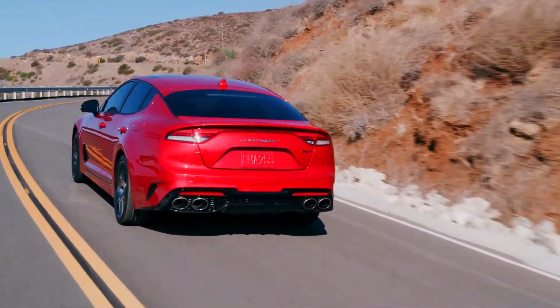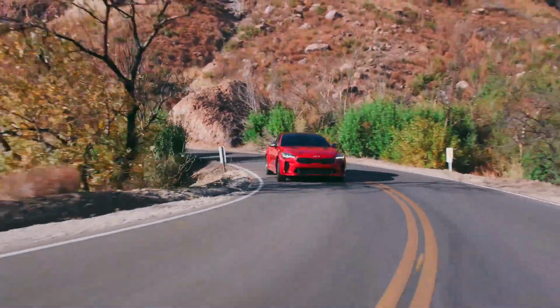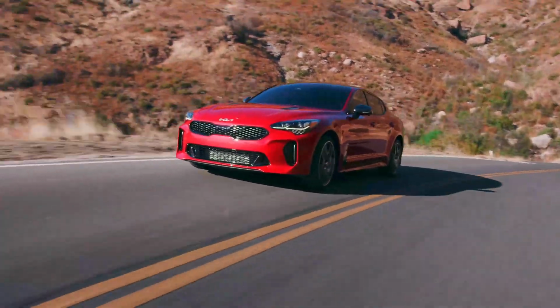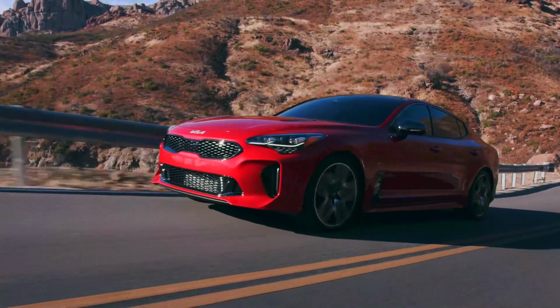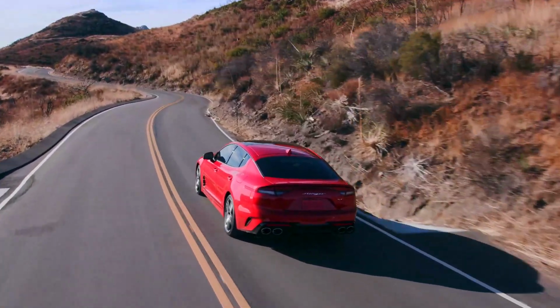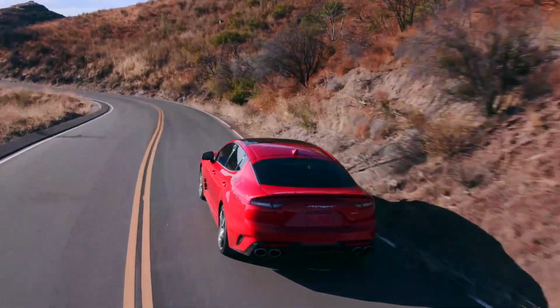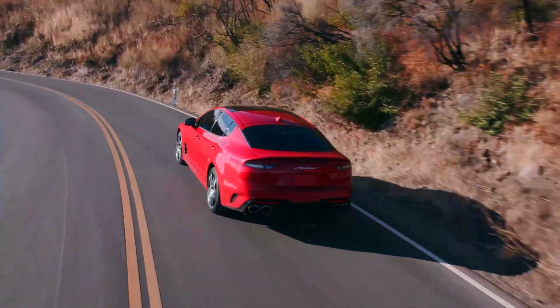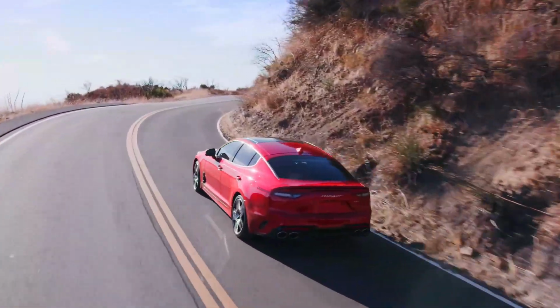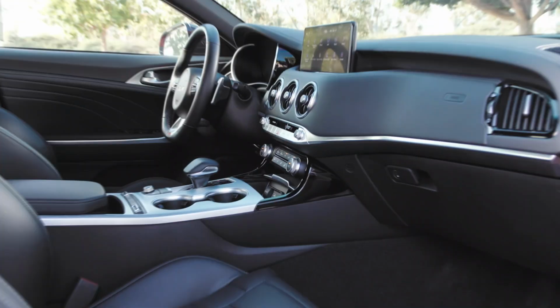When guiding around curves, the Stinger feels tight and nimble, and it's a lot of fun. At its limits, the vehicle has superb tire grip and a balanced breakaway point, making it pleasurable to drive. Another consideration is ride comfort. Impacts from rough pavement cause harsh jolts, and the back of the car might feel unsettled over significant bumps. Other high-performance sedans achieve a greater balance between ride and handling.